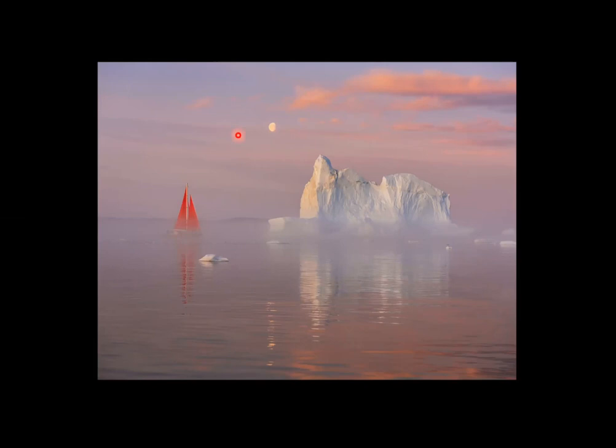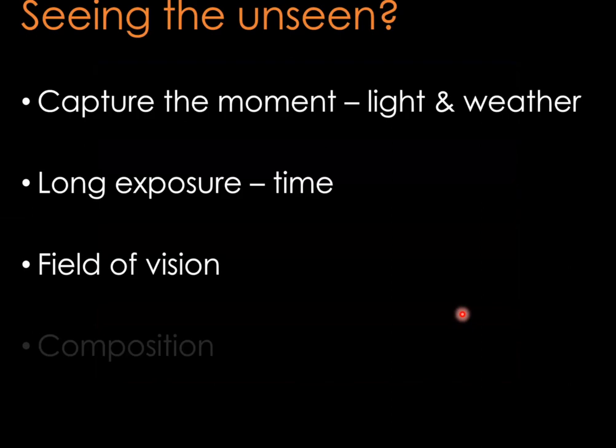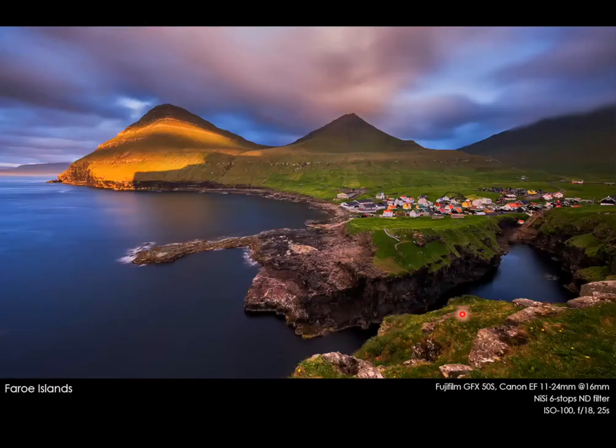Okay, so the next thing I want to share with you is how to create unique fields of vision. Everybody would agree that grand landscape photography with a wide-angle lens captures the beauty of the larger scene.